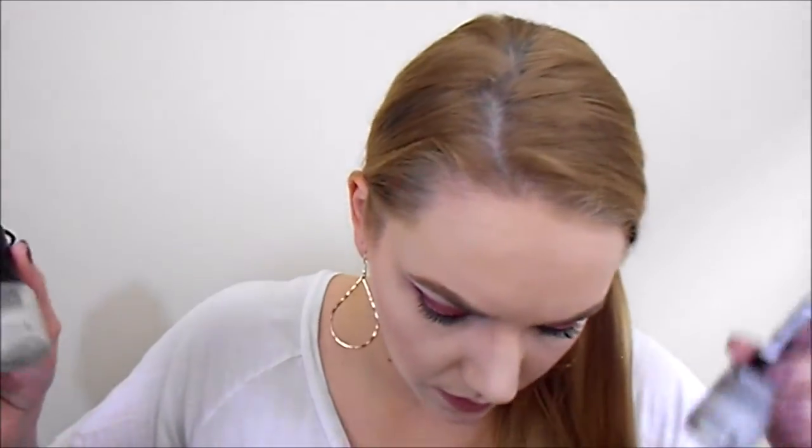So we got 2 right here, 3, 4, 5, 6, 7. Is that insane or what? 7 of these. So I will have those long enough to last my whole life. She also gifted me this LVX nail polish in the shade Laguna.